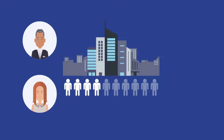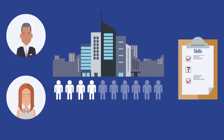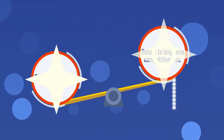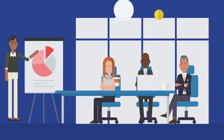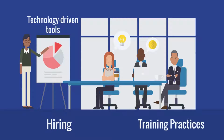But with nearly 4 in 10 admitting they do not know what skills their employees lack, HR leaders have their work cut out for them. To balance today's pressing skills shortages with a return to long-term competitiveness, organizations need to focus on scalable strategies. HR leaders must look to technology-driven tools to develop the resilient and sustainable hiring and training practices they need now.